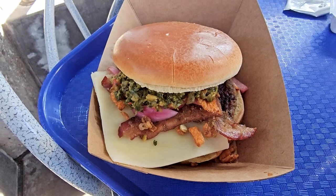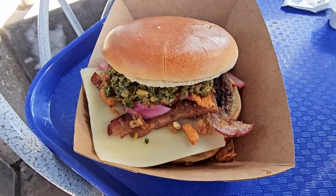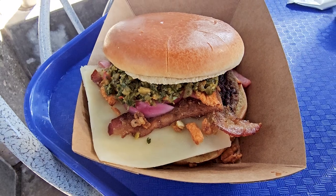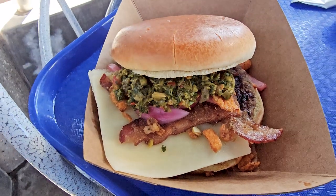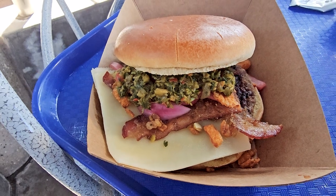This one's the Meteorite Medley Burger. It's an Angus and vegetable patty with a smoked chimichurri relish. It's got Havarti cheese, bacon, fried peppers. It also looks like pickled onions. Yeah, those are pickled red onions. That's not on the menu though. I read the description multiple times and that's not on there, but I saw it in the picture too.